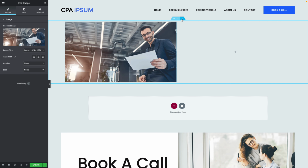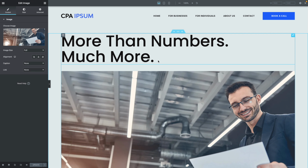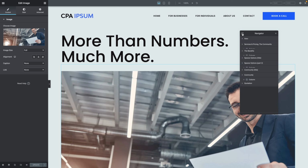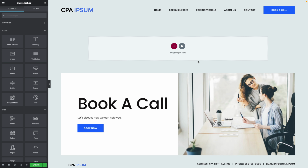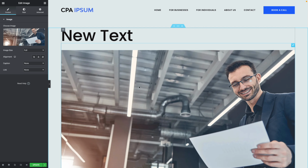But we're not going to do that. So let me close this. Instead, I'm going to open another page. So this is our home page. And if you recall, I'm going to open the navigator, and then I'm just going to click to collapse everything. I'm going to right click on the first section, copy. Now let's go back to the page we just created. And I'm just going to put my mouse here in the middle, right click and hit paste. Now I can change the text. I can change the image.